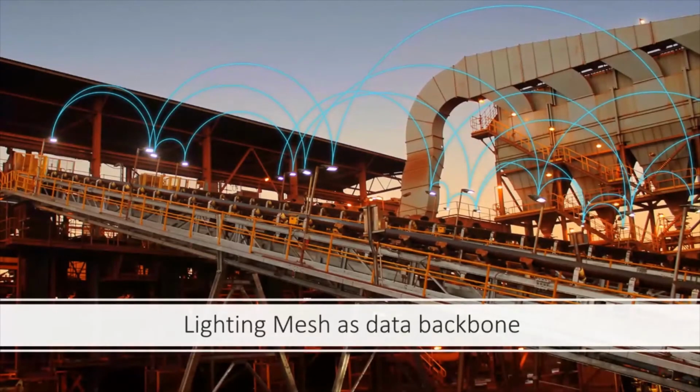Now, a couple of weeks ago, I did a presentation on a specific smart lighting product for construction. So I'm not going to go over it again because you could just watch that if you want. But today I wanted to talk about smart lighting for mining, because ultimately the two are very similar, but mining is a little bit harsher. So if you can comply here, you could almost natively work in construction, or vice versa. So we're proposing to make the lighting mesh a data backbone, and as you can see, lights are everywhere, in very high density, and it becomes a very reliable network. A lot of these lights are emergency lights, so even if the power was to disappear, the light still has power.